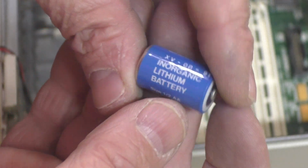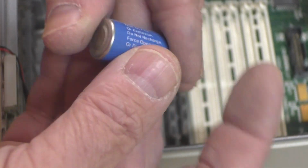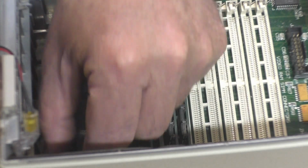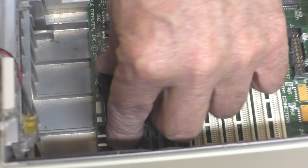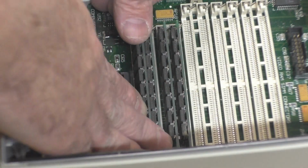And we've got it out of there. Inorganic lithium battery. No corrosion evident. It's a miracle. Okay, so this will be safe to store until such time as I decide to look at it.